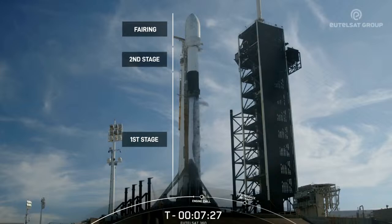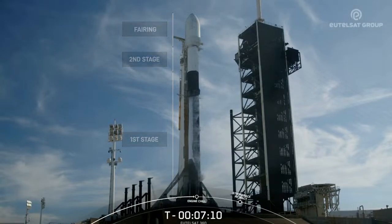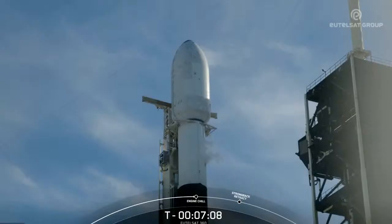At 17 feet in diameter, the carbon composite fairing protects satellites on its way to orbit, and they get jettisoned approximately 3 minutes into flight. The fairing halves supporting today's mission are both flight proven, with one half flying for its 9th time and the other half flying for its 5th. And after separation from the second stage, both fairing halves will return to Earth and will be recovered by our recovery team.